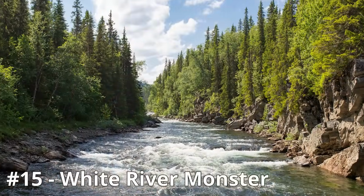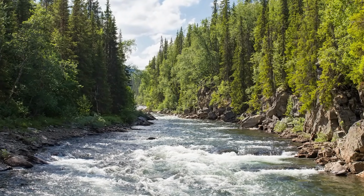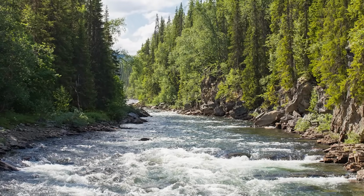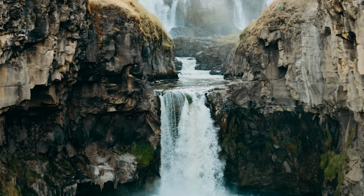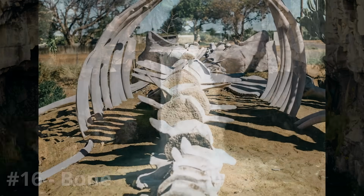White River Monster. White River Monster spines come from white river monsters, a magical fish native to the White River in Arkansas. The wand core was pretty much exclusively used by wandmaker Tiago Quintana, and the cores were thought to produce spells of great elegance and force. Bone.